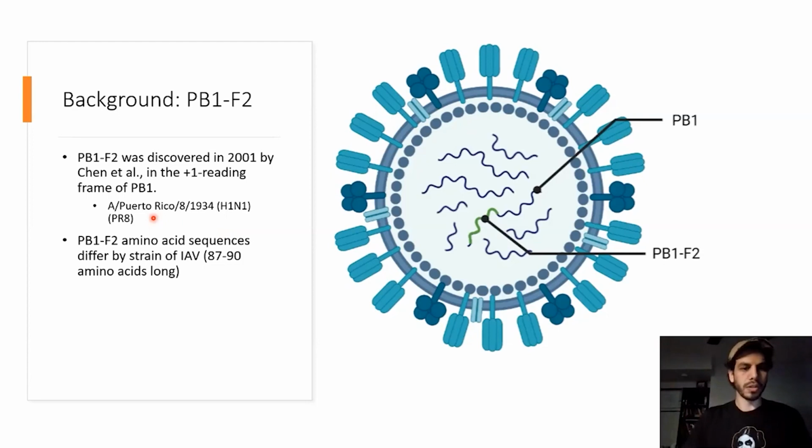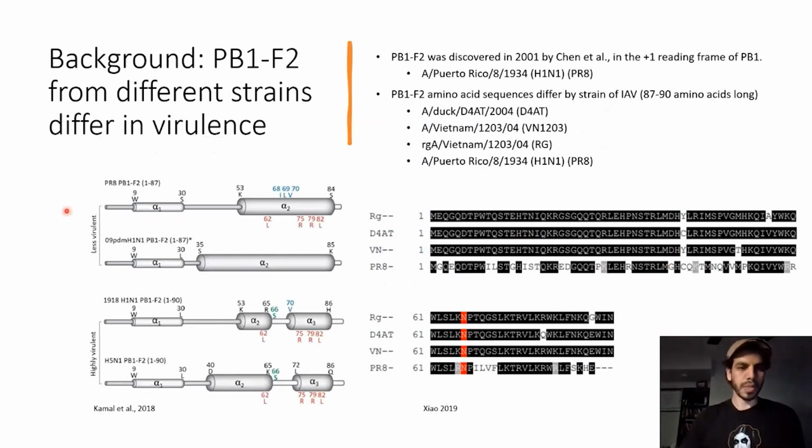And depending on the strain, the PB1-F2s can differ in their sequence, length, and their contribution to the virulence of the virus. So we compare some of the less virulent to the higher virulent strains. PR8, like I said, is mouse adapted, very low virulence in humans. The 2009 pandemic strain, if you recall, was highly infectious, but very low virulence in humans. The 1918 strain, very, very deadly. H5N1, also very deadly in humans, about a 60% fatality rate. These are both 90 amino acids long, and these are both 87.